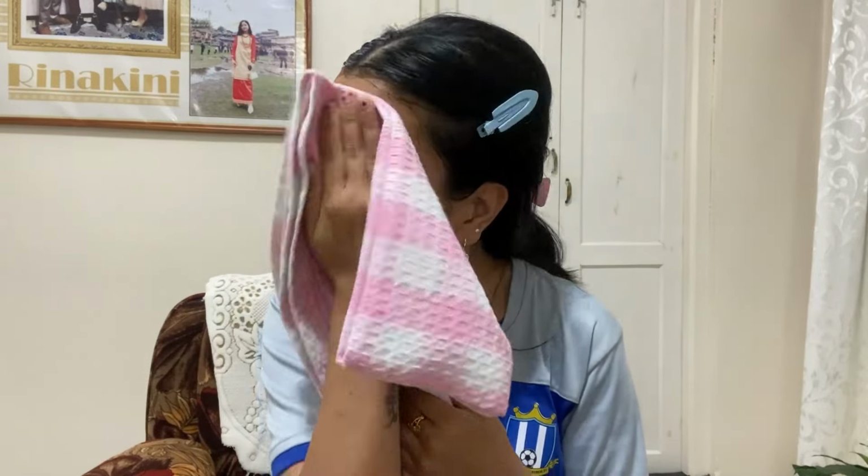Let me show you what I have been using. So I'll wash my face first and then I'll show you the next step. I'm back! I just washed my face using the Foxtail Weekday Cleanser and Weekend Face Mask. Okay, let's pat this face dry. Now it's time to show you the magic.